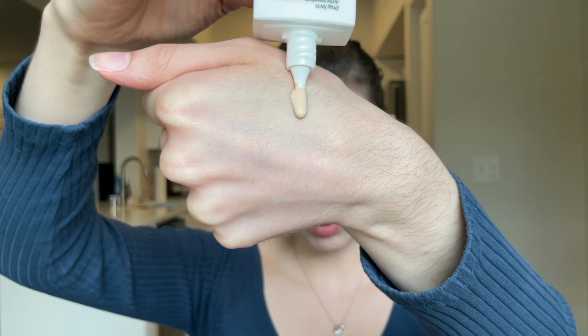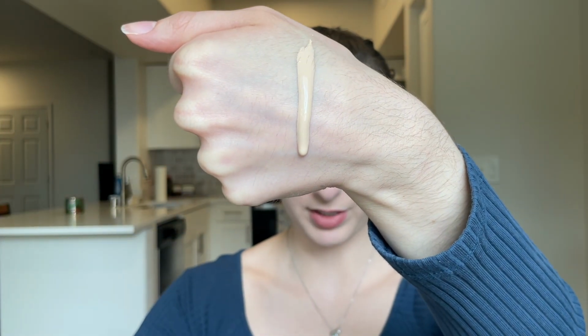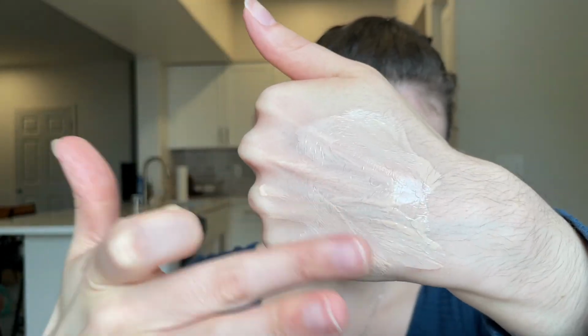First up is the Beauty of Joseon Daily Tinted Fluid Sunscreen Broad Spectrum SPF 50. This is their fully mineral tinted SPF. They marketed this kind of like skincare and makeup skin tint. It's not that, it doesn't have that much coverage. The tint is really just to offset the white cast, but it is a very, very fluid texture. This is very liquidy and very fluid and thin. It's a tint in the sense that it offsets the white cast, but it's not really adding any coverage. It feels very fluid and almost oily at first, but it does set down to a more natural matte finish.